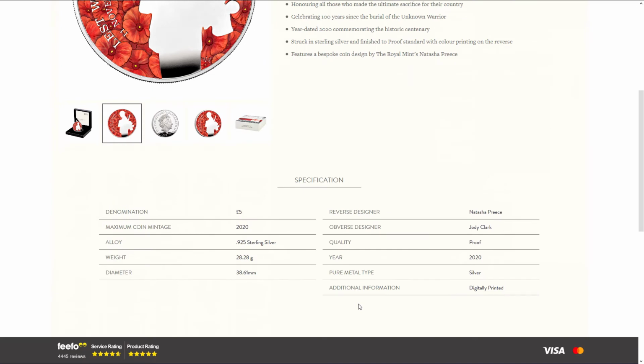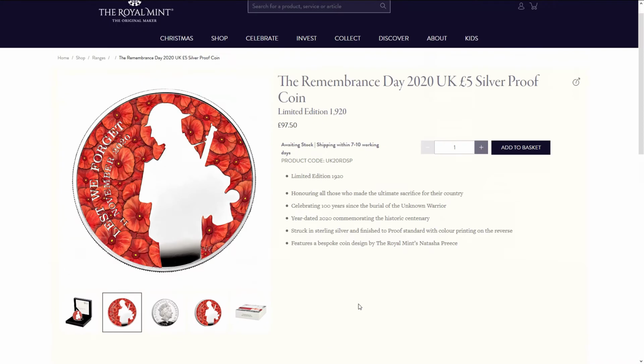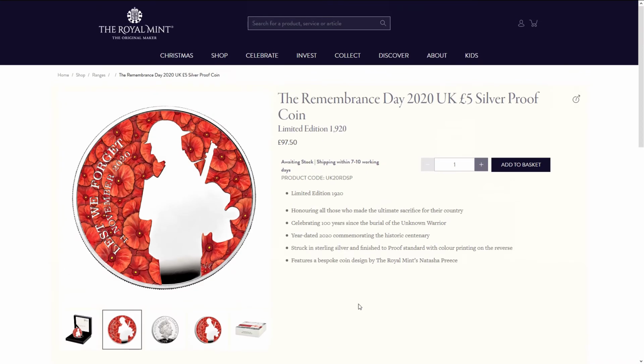There's the standard specifications, I think, for a £5 coin. 28.28 grams, 95 sterling silver, and it's something that I quite like the look of. You might have to wait a bit. Shipping says 7 to 10 working days, i.e. 2 weeks, so I suspect you probably won't be getting it till at very earliest the end of next week, and probably the beginning of the following week, so in about 2 weeks' time, about 14 days' time.